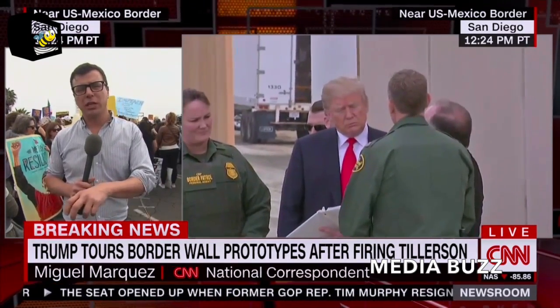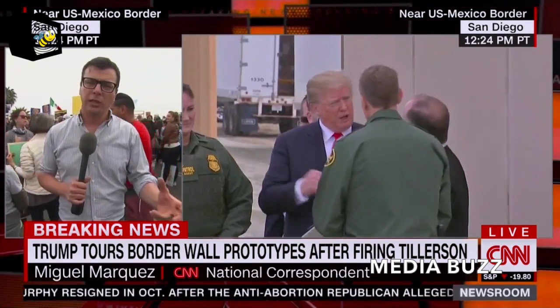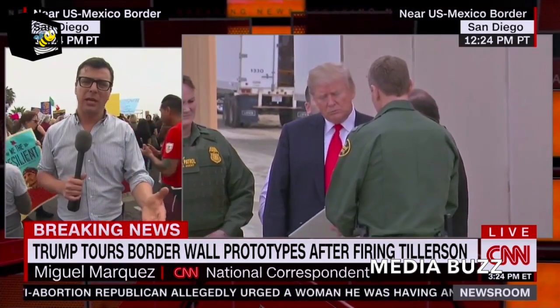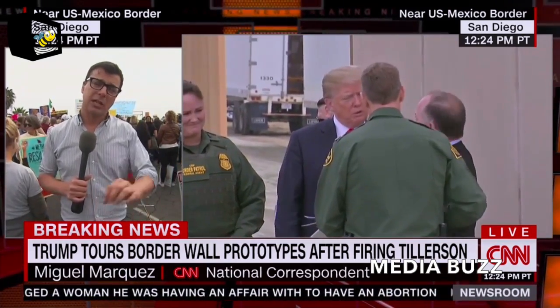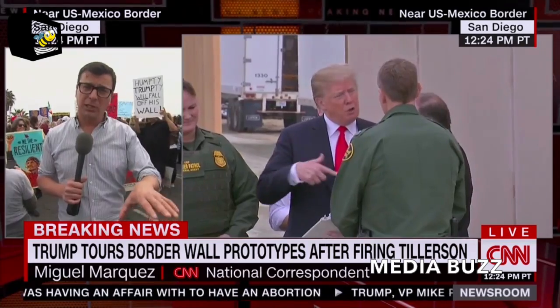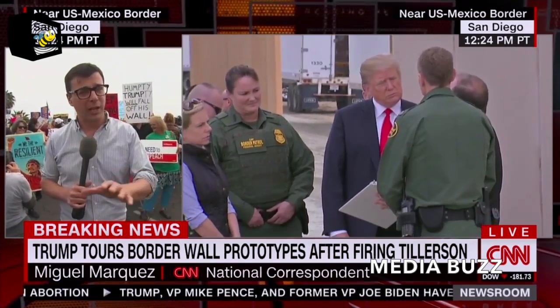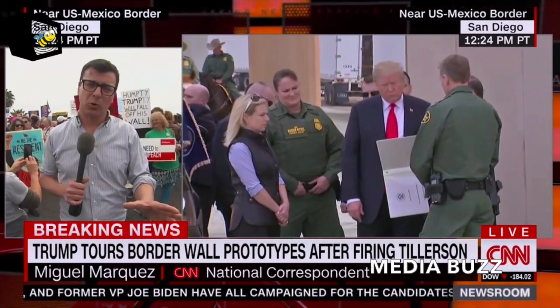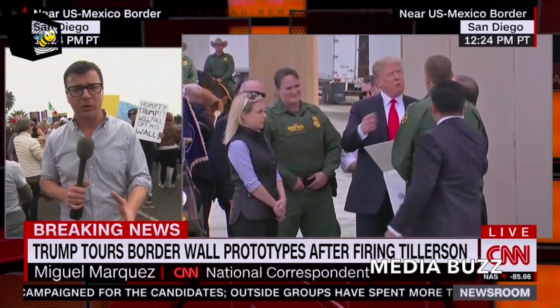The different walls that he is viewing are prototypes that the president, out of his campaign, ordered up, wanted to see what they might look like. As you say, they are made of different materials, and they have been tested over the last couple of months in a different facility. The president is seeing the finished walls and what they might look like along the borders. He's not expected to choose one of those walls, but certainly on both sides of the border, it is raising, if not curiosity, concern about what the president is doing.